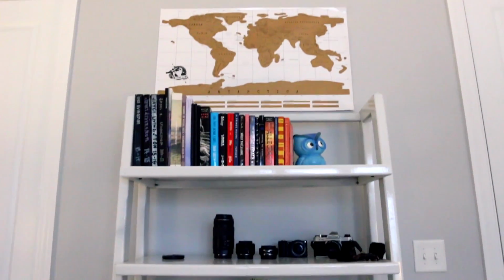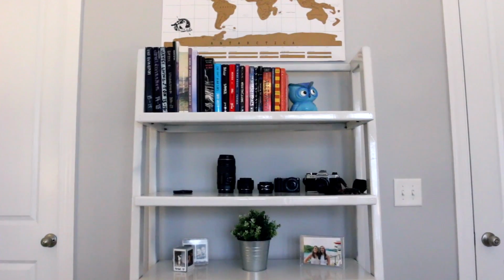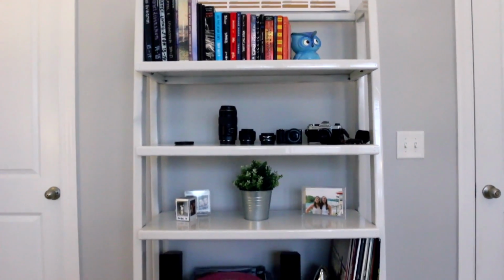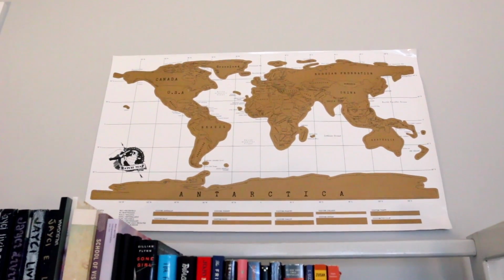Next is my bookshelf that I designed with my grandfather, and he made it for me, which is amazing. I took inspiration from a design from West Elm, so I will leave that linked down below if you want to purchase that one. I love keeping some kind of world map in my room just to remind me that I can travel the world and I will one day.